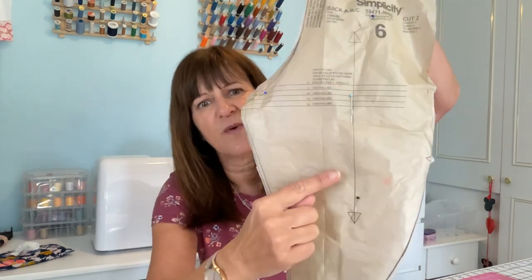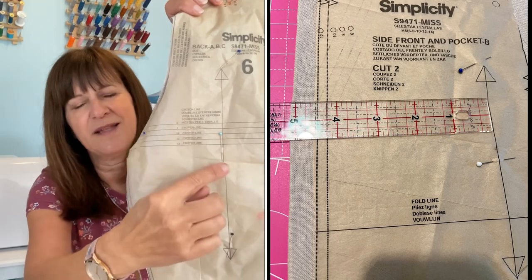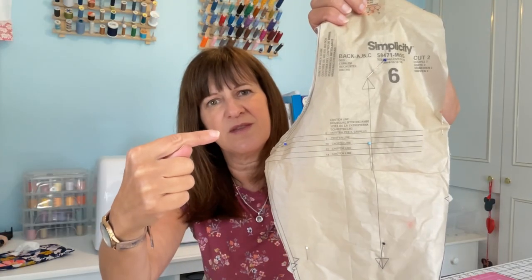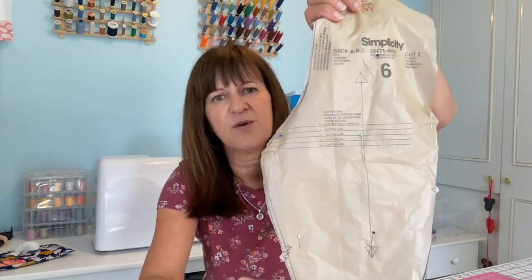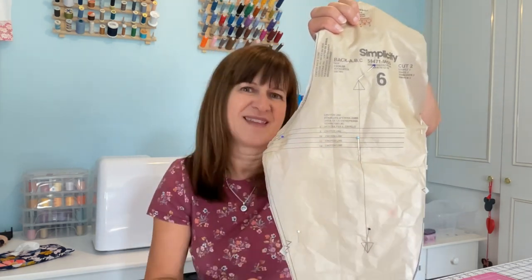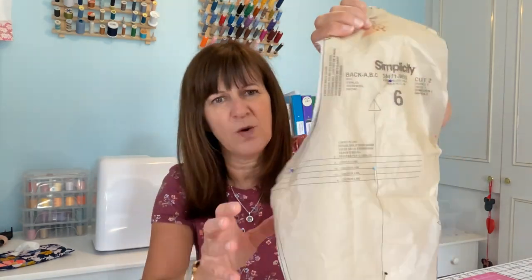The last out of the five that I still do, and I'm sure, like all the others, lots of you out there do it, is I still find the straight grain using a tape measure against the selvage of the fabric. So you put a pin in the centre of the straight grain line, and then you measure out to the selvage, and then you measure this distance to the selvage at the top and the bottom, and they should be the same as the middle.